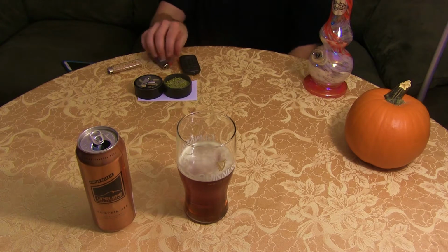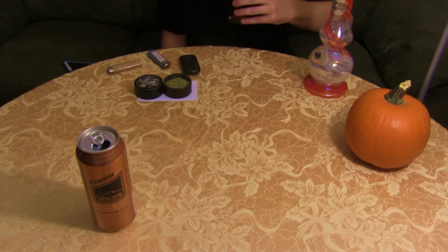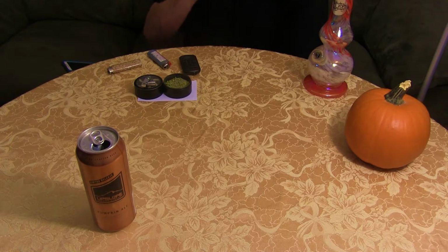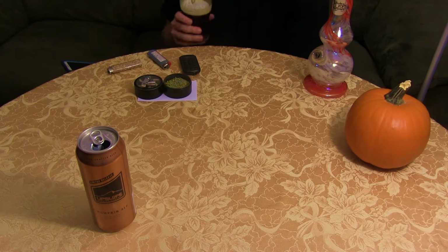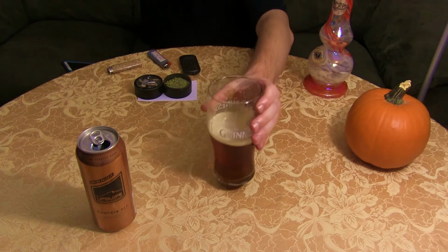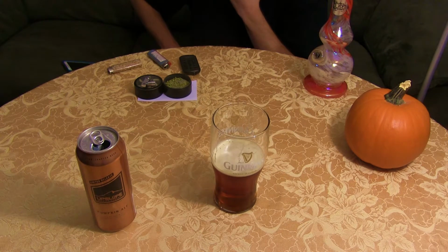Alright guys, we're back. It's been about 10 minutes or so. Let's see how our beer's tasting now that it's had a chance to warm up a little bit. It still really tastes about the same. No present, real strong alcohol. Real good subtle pumpkin, rich, good flavor. Real nice. It's a really good quality beer.